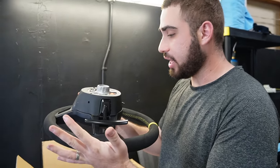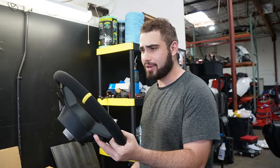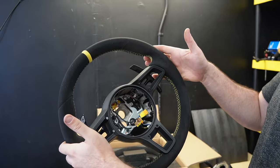But anyways, without further ado, let's go ahead and get this clock spring in so we can get this brand new wheel installed. I'm super excited. Oh, by the way, I forgot to say that my car didn't have buttons, so that's why this one doesn't have buttons, which makes this install so much easier.